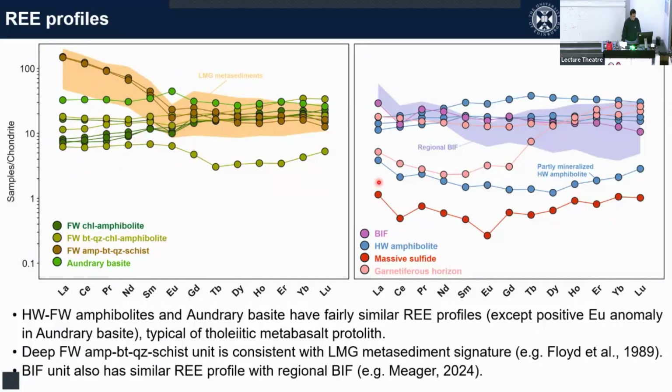And then the hanging wall basalt also has a flat rare earth profile here. It's similar as well. So it's a tholeiitic metabasalt signature, basically.